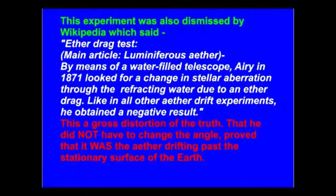This experiment was also dismissed by Wikipedia, which said, "Ether drag test," under the main article, Luminiferous Ether. "By means of a water-filled telescope, Airy in 1871 looked for a change in stellar aberration through the refracting water due to an ether drag. Like in all other ether drift experiments, he obtained a negative result." This is a gross distortion of the truth. That he did not have to change the angle proved that it was the ether drifting past the stationary surface of the Earth.